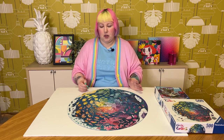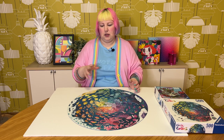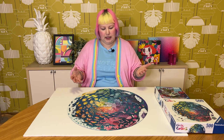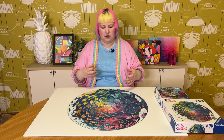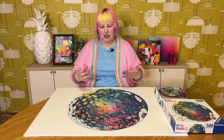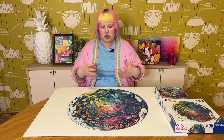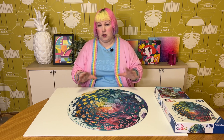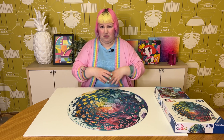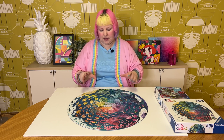So let's chat about the quality. The pieces have that beautiful blue board backing that Ravensburgers tend to have. Even though the pieces are different shapes and it's round, they still fit together in a fairly similar way to other Ravensburger puzzles that I have. It definitely felt like a Ravensburger when I was doing it. I didn't have any false fits, which I didn't really expect, being round and having all these quite unique piece shapes.